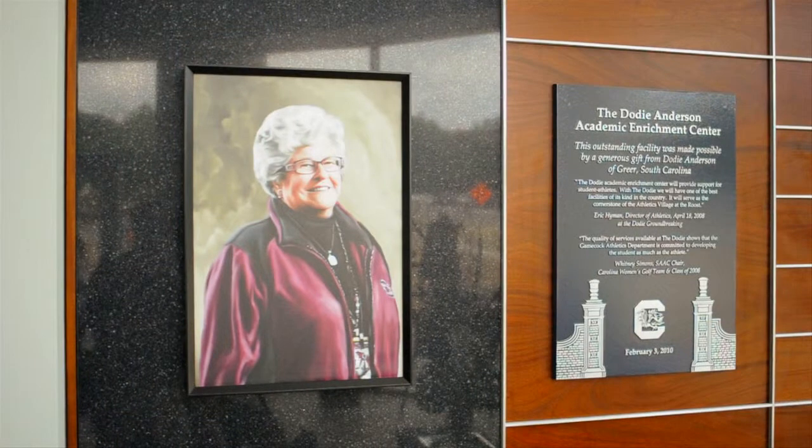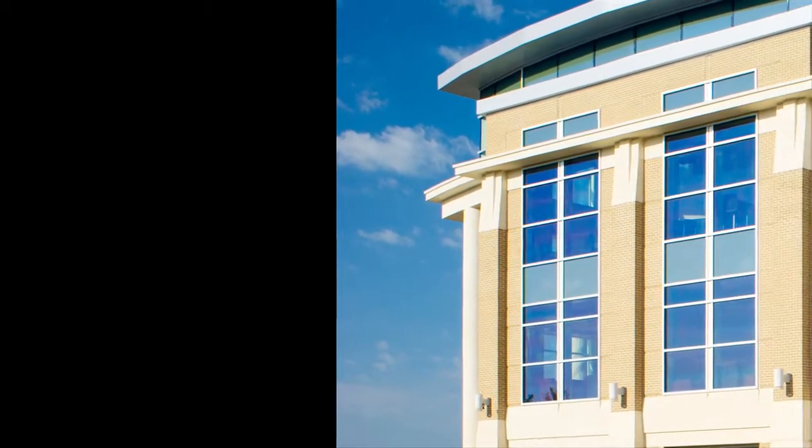The building program also required a full-service dining facility and a Hall of Fame to recognize excellence in the classroom. The building was completed in January of 2010. This morning we're standing in the lobby of the completed building, affectionately known as the Doty, nicknamed after Dolores Anderson, the building's primary benefactor.